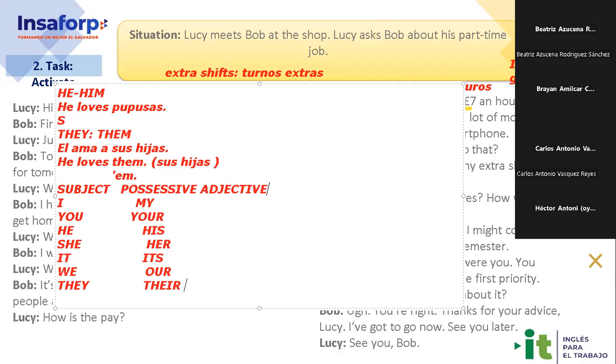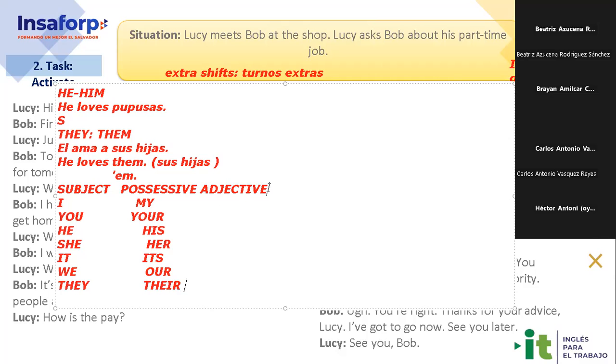Ahora, hay una lista de pronombres. Todos se van derivando del sujeto, pero todos tienen una función diferente. Eso es lo que quiero que ustedes tengan claro. Ahora, también tenemos los object pronouns. Veamos, ¿cuáles son? El pronombre objeto para I, siempre lo voy comparando con el sujeto: me.